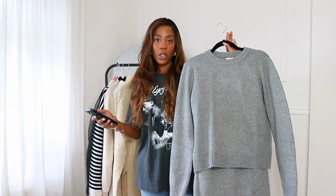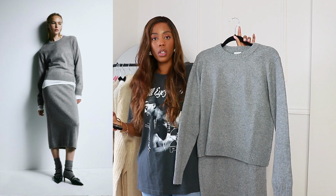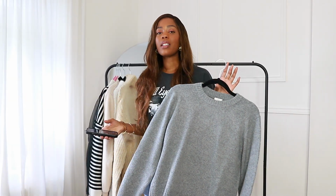Without further ado, let's get straight into outfit number one. So I shopped in outfits, and the first outfit is this grey co-ord set. For me, when it comes to autumn and fall, I really love a co-ord set. I think I love a co-ord set all year round, just simply because it's the easiest thing to style. You don't have to think too much about it.